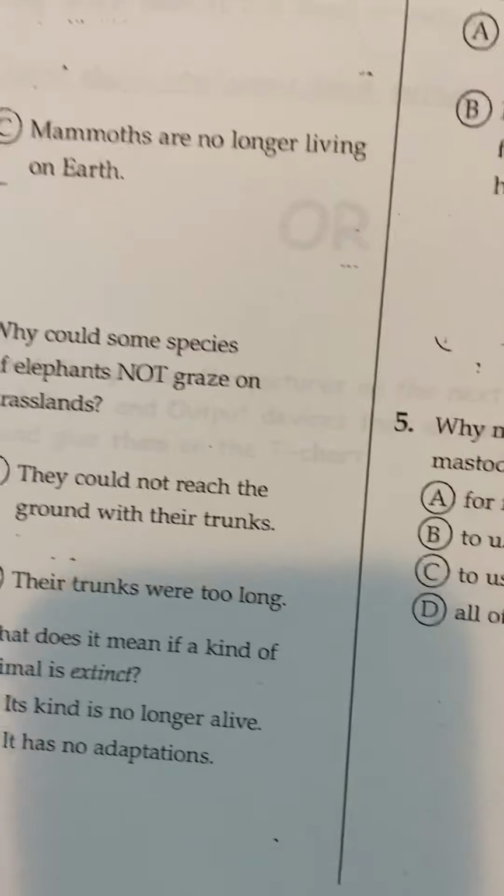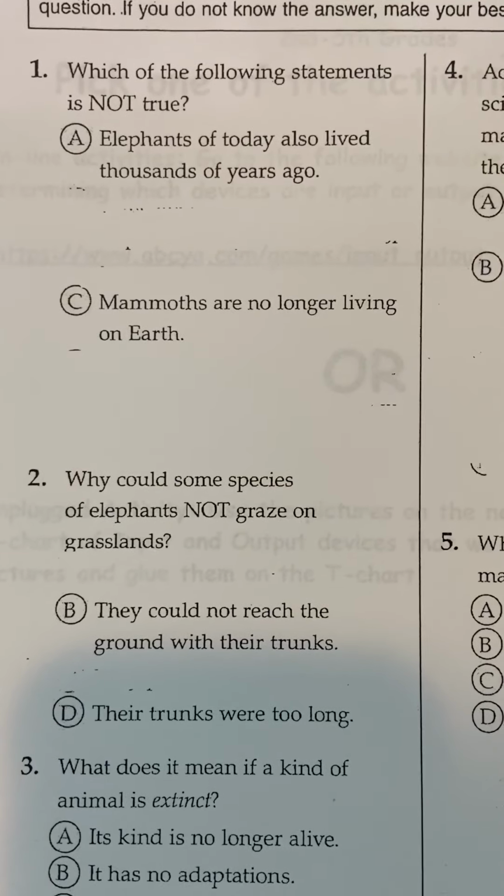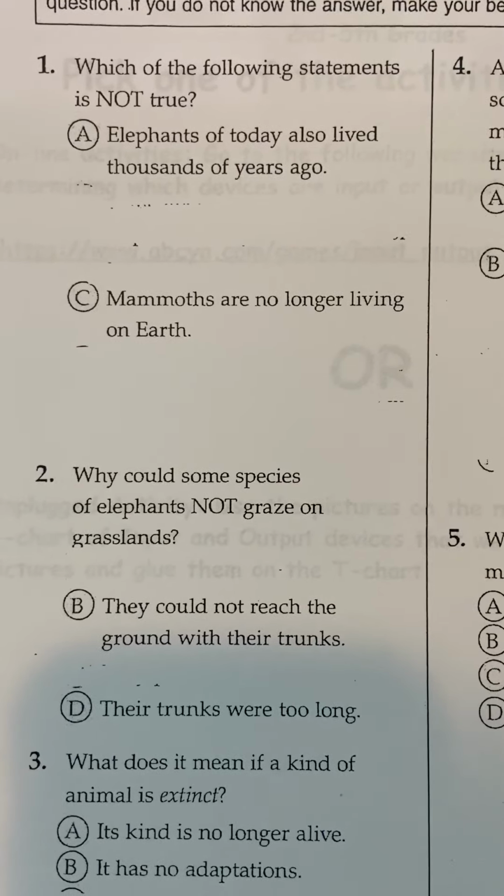Okay, so we have some questions to answer now over the passage. Number 1, which of the following statements is not true? A, elephants of today also lived thousands of years ago. C, mammoths are no longer living on Earth.